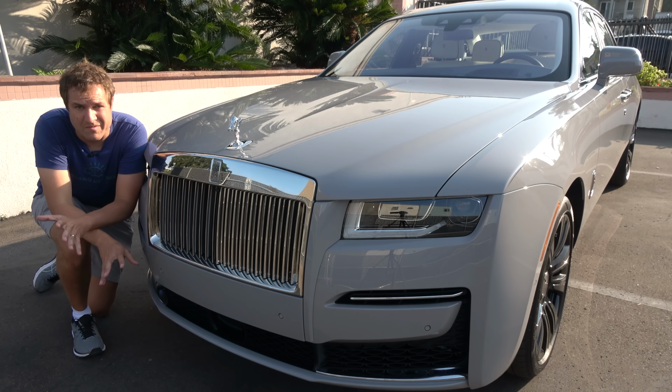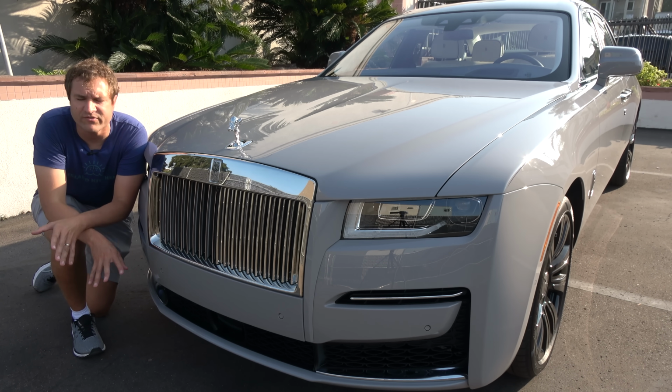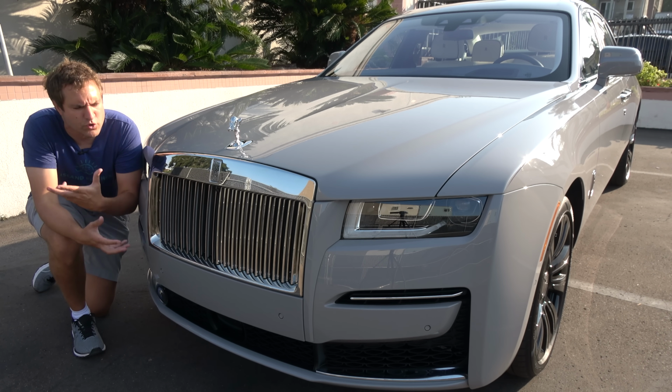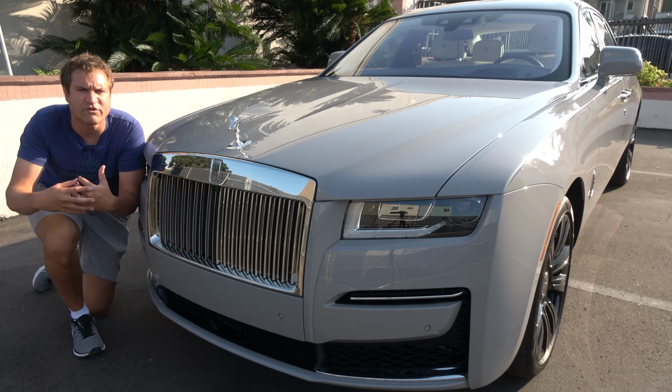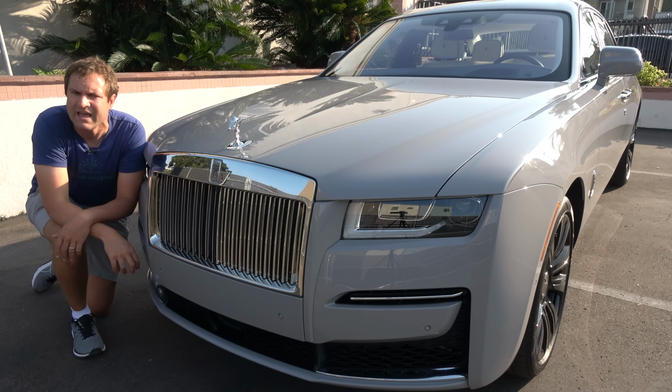And next up, before I climb in, actually, I want to talk about some of the changes on the outside that make the Ghost look new. Now, this car is fully redesigned. It's not just a facelift, but it can kind of look like one because Rolls-Royces don't usually change dramatically. That's pretty rare. They usually sort of evolve. And so this is an evolution.